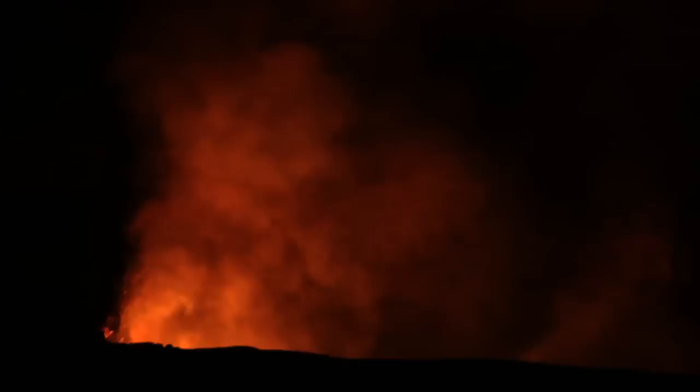Was our return to the park after dark to see the lava glow light up the night sky. Being in Hawaii, we did not expect the very cold temperature that night, and we were freezing, but it was worth it.